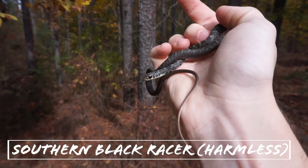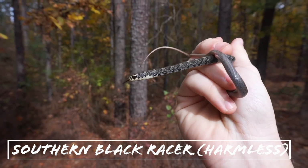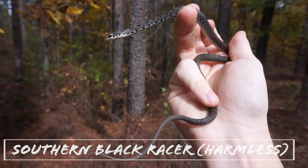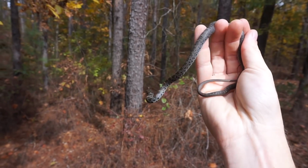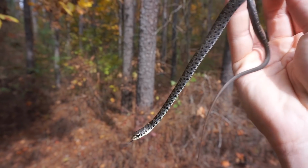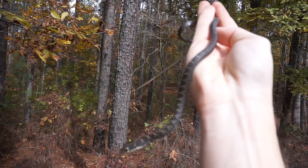Alright, well this little guy is cold to the touch, but otherwise he is a healthy little yearling or hatchling southern black racer. This guy probably came out of the egg back in August or September. Has got a couple meals in him and is growing pretty nicely, so guessing he was out this morning just trying to catch some rays before we get some really cold weather coming this week. So I'm gonna let this guy go back by his stump hole, and wish him the best of luck surviving his first winter.